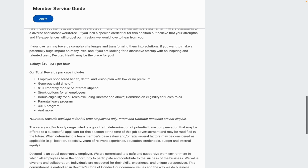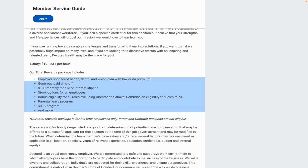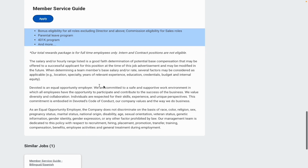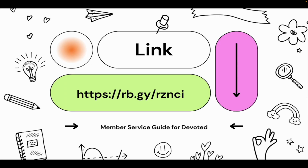And for the salary, this is going to be paying up to $23 an hour. Of course, these are the benefits that come along with the job. And down here is just a little bit more on the company. And here is the link for Devoted's member service guide.